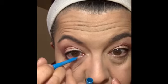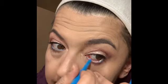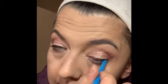Right, I'll put my mascara on and I shall be right back. Okay, I'm going to use some Aqua Velvet in my lower waterline today for a change, instead of what I would normally do, which is a nude colour, one of my faux whites. And then I'm going to get some blush and some highlight.